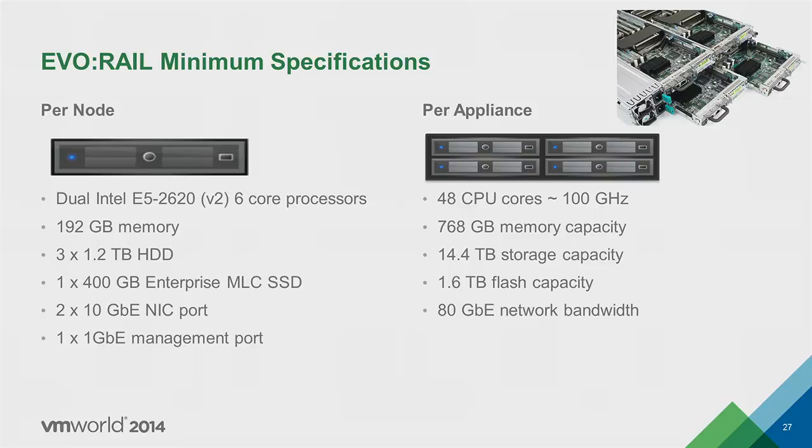So from a vSAN point of view, but even from a virtual machine point of view, that's a fairly simple process. Now, if you want to reuse the same hardware, there will also be options to renew your support on top of that. So you can keep on using the same appliance for an extended period of time.